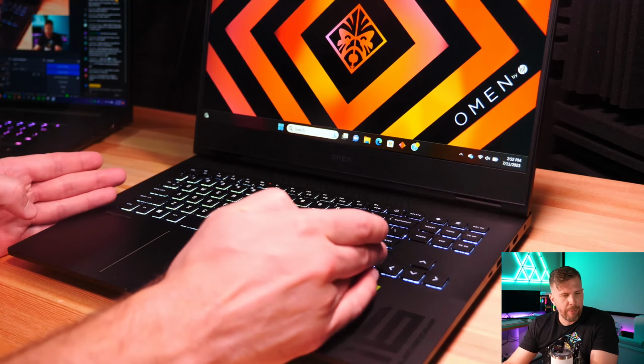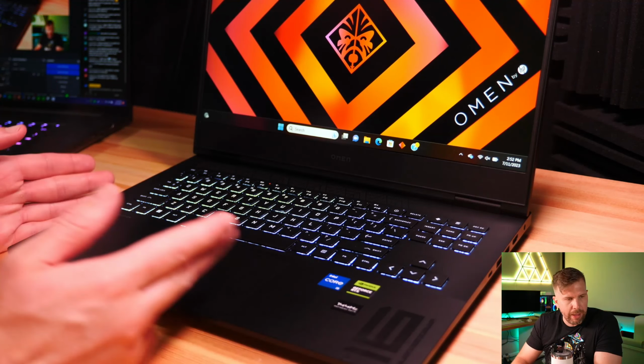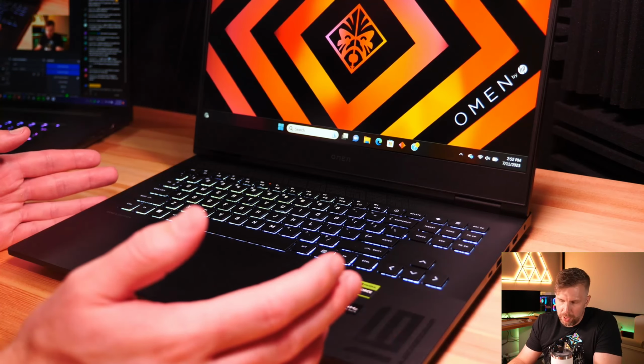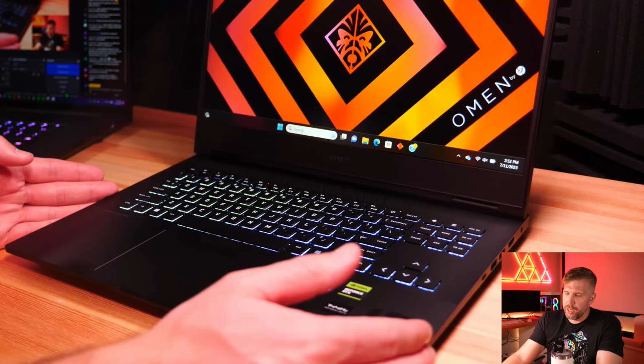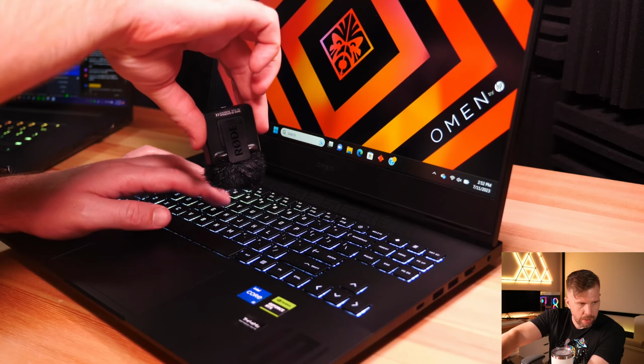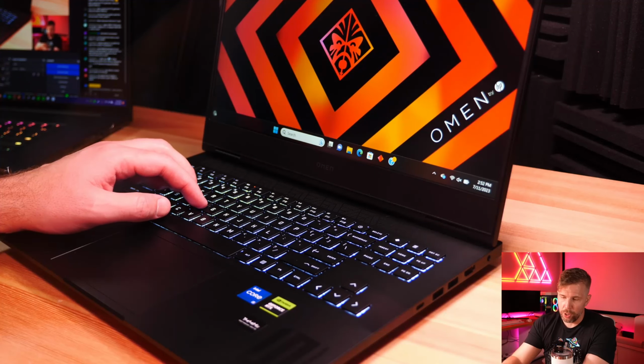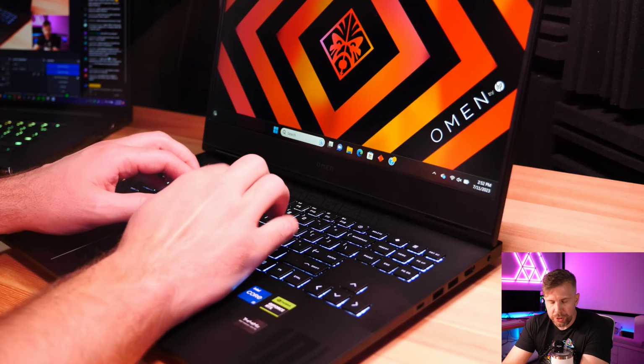The keyboard itself is not centered up. It's actually a little to the left of the touchpad, a little left of center, which some people will love that. Some people will hate that because it does impact how you lay your hands on the keyboard itself. So it's a pretty quiet overall keyboard, and it has a nice shunk to the keys.